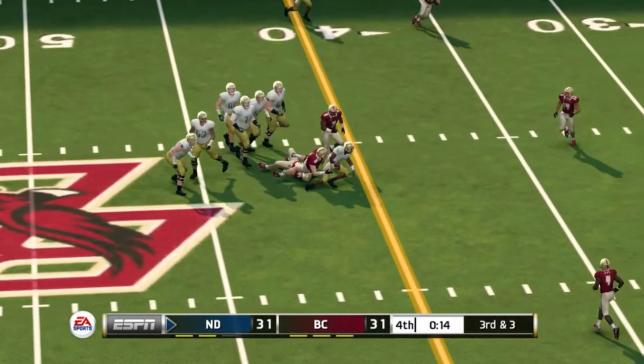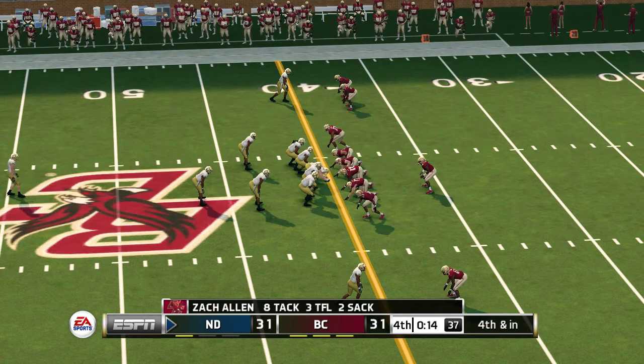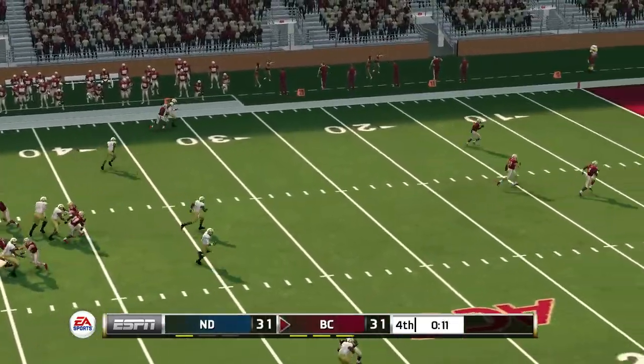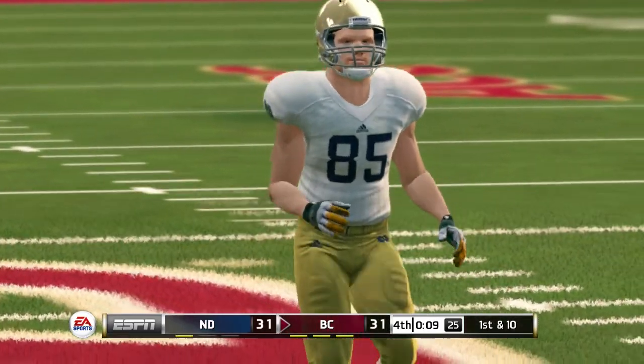Now he tries to buy some time. Just a tremendous play there late in the 4th quarter in a tie football game. And now it all comes down to the final seconds or overtime. They're trying to pin them deep with a solid punt right here. And this one is a beauty. And it goes into the end zone, down for a touchback.